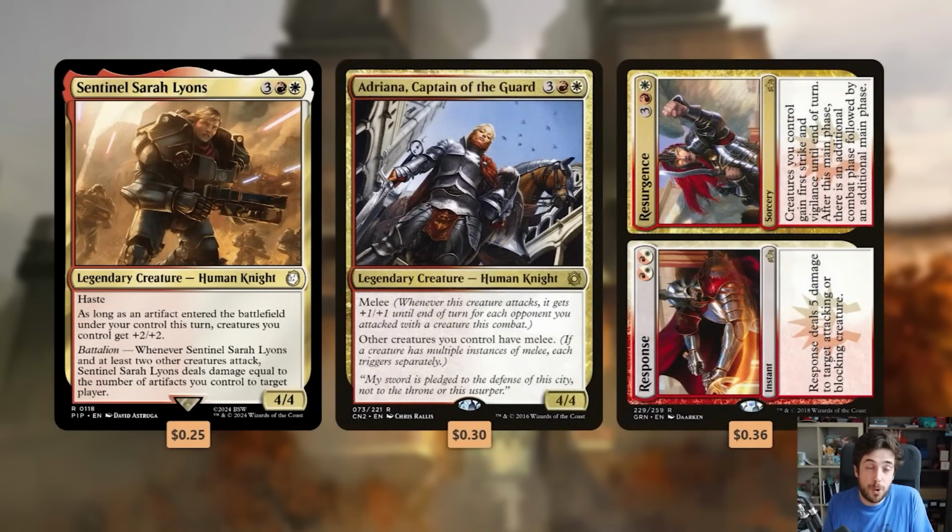Like, obviously, the 4/4 creatures by themselves are just going to win us the game eventually if we cast enough of them. But we can speed up the process with stuff like Sentinel Seraph Lions. It's an anthem and also just domes people for a ridiculous amount of damage. Adriana gives all of them melee. And then Response Resurgence. Response is removal. Resurgence is just an extra combat. So just swing in, make another golem, obviously, and then swing in and do a whole bunch of damage.